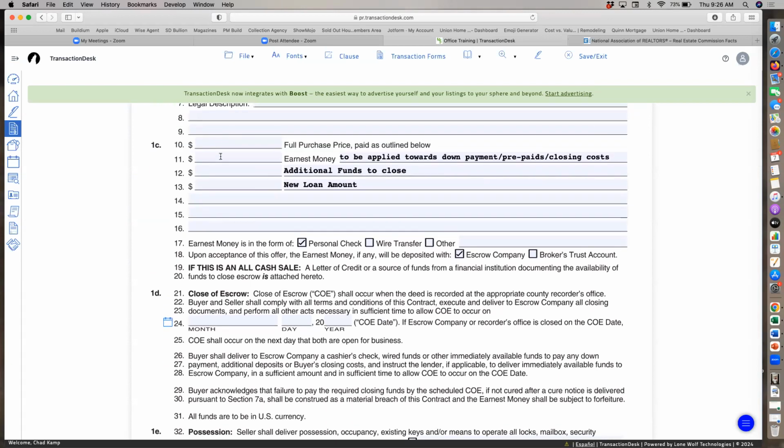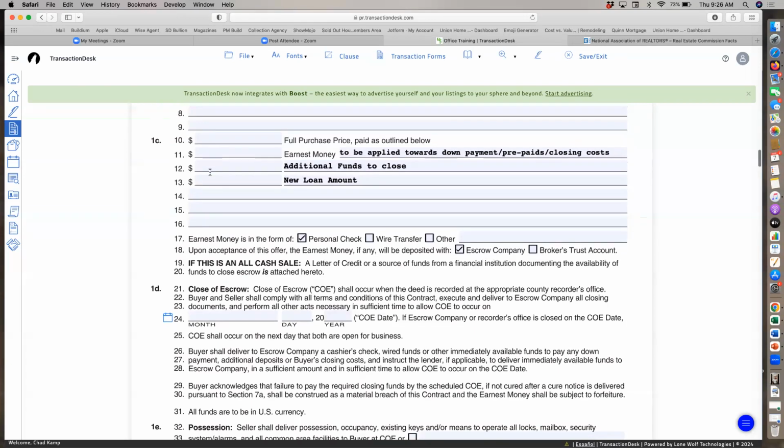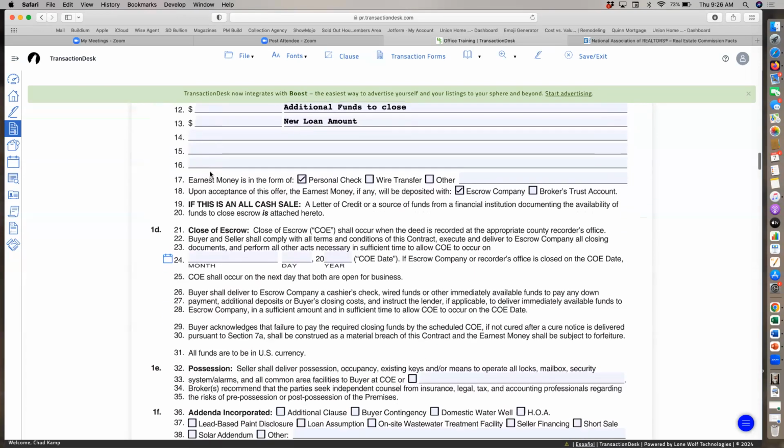I actually had an offer come in yesterday where it was the sloppiest offer that I've seen. They didn't put down what the down payment was going to be. They didn't label what the new loan amount was. Yeah, it was just horrific as far as I was concerned anyway.